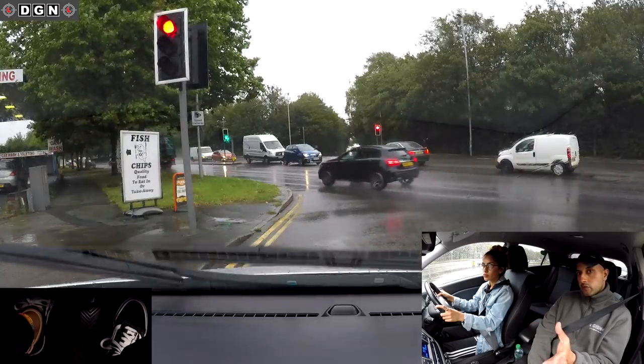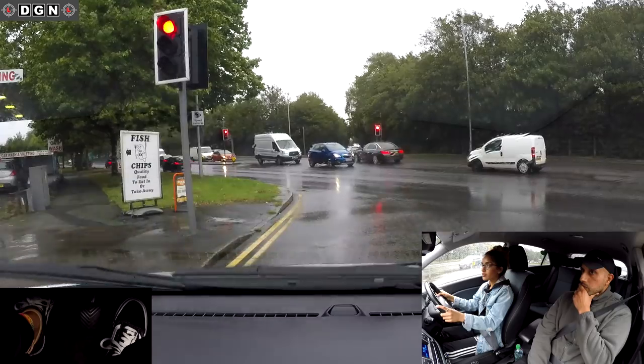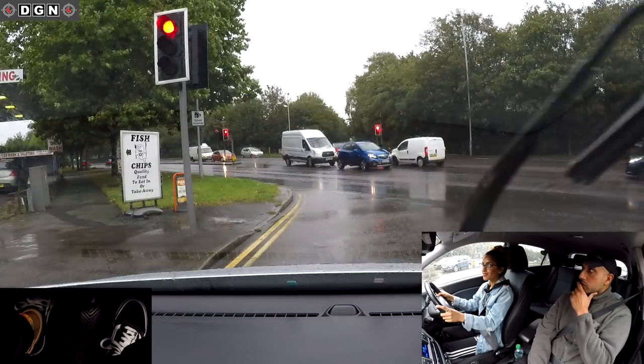Okay, so what kind of road is this now that we're going on to? A dual carriageway. Yeah. Work on the lane changing and mirror assessment as well.